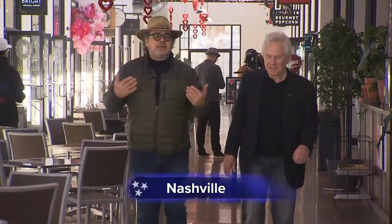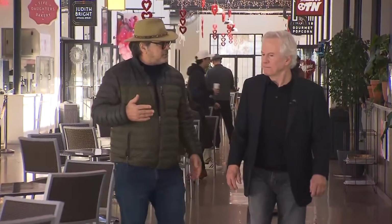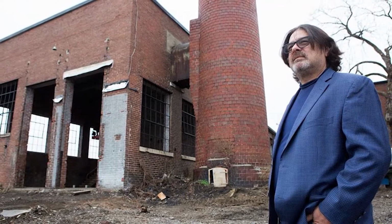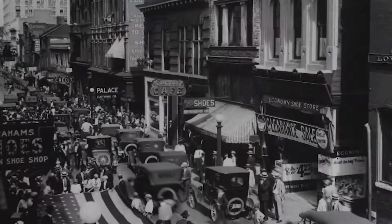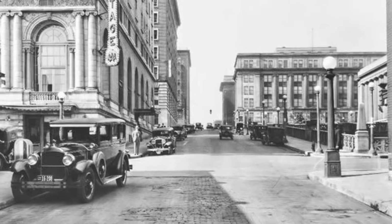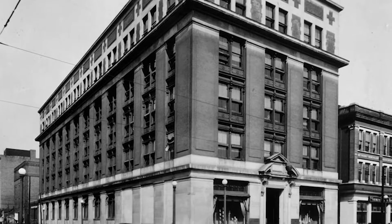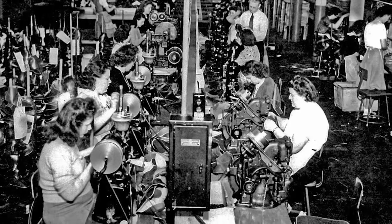About 40 years ago, Temeh Ozari moved to Nashville from Turkey and fell in love with the city. When he discovered the L&L building, it had been vacant for years after a history that goes back to the late '20s. That's when apparel manufacturing joined printing and publishing as a leading local industry. The L&L building housed a hosiery mill making silk stockings.